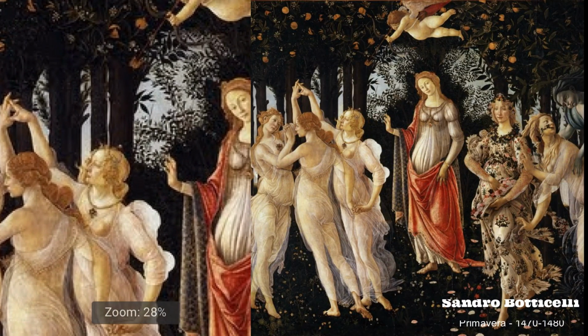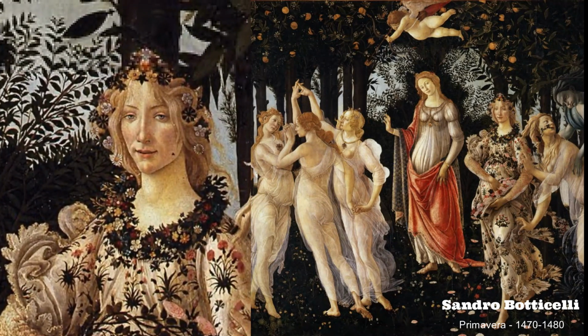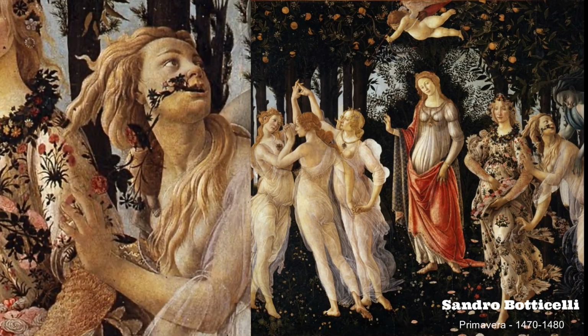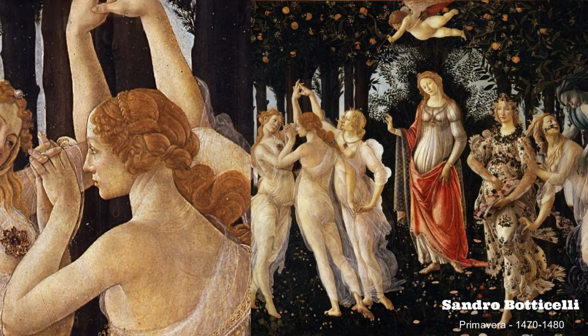The Uffizi galleries. I wanted so badly to get here, but the peaceful, quiet experience that I thought I would get transformed 180 degrees when I saw the incredibly huge crowd, and everybody wanted to see the Birth of Venus.